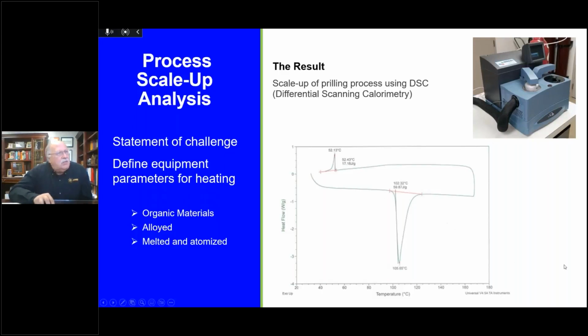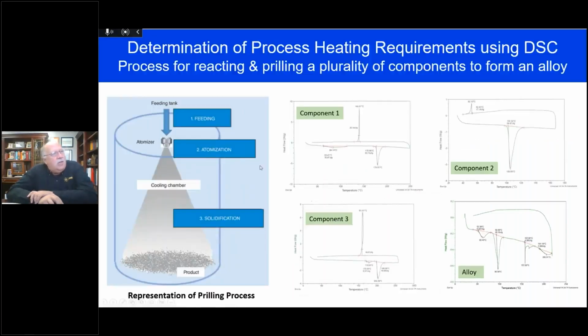And this is shown on this next slide here. So what he did is he measured the component 1, 2, and 3. Each of them had a different DSC curve. Each of them had a different amount of heat that was needed. And what he did is then he also measured if he took all 3 of them together and alloyed them together. Now, his thought on this process, that if I just take the DSC of these 3 components, add them up together, I should get what I need.